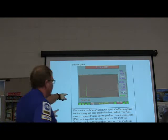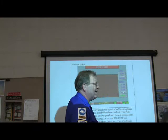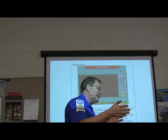So I said, well, it's got to be in the PCM, because what else could cause it to have a narrow pulse on that one injector? That injector's got the same amount of resistance as the rest of them. It wasn't drawing too much current or anything. And so I hooked that up.